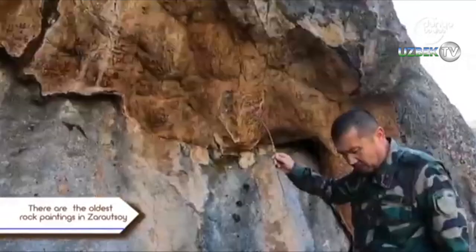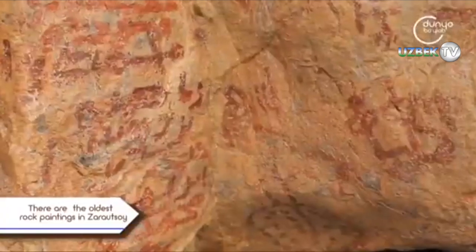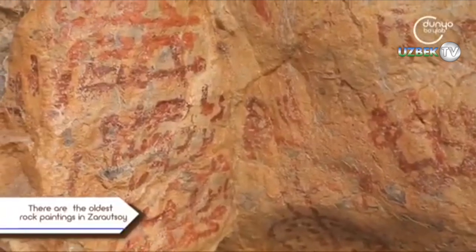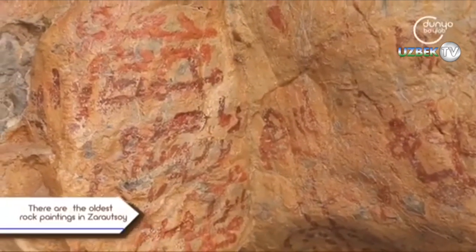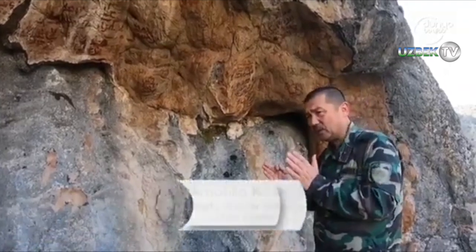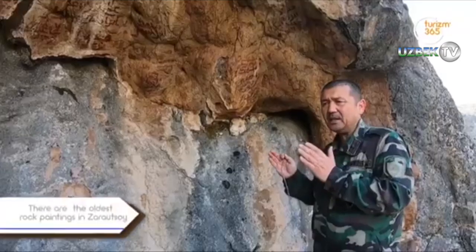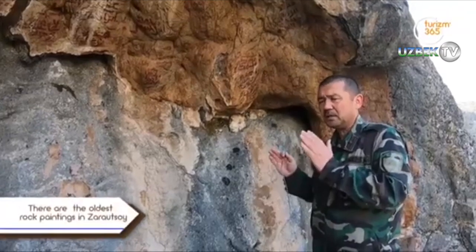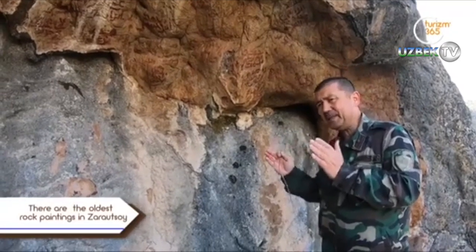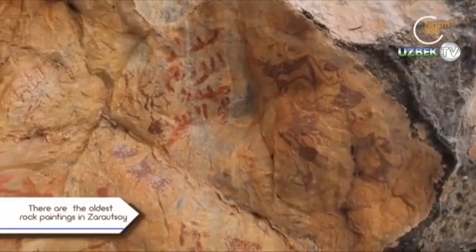We have just watered this place. It looks better when sprinkled with water. The only thing that stands out here is the Arabic inscriptions. We can study the pictures here, dividing into groups by size. The rock paintings are 40 by 40 centimeters, 60 by 40 centimeters, 60 by 80 centimeters, and 80 by 120 centimeters. This 80 by 120 centimeters picture is an Arabic inscription.